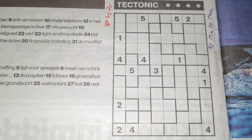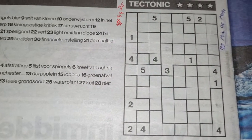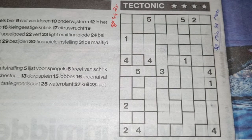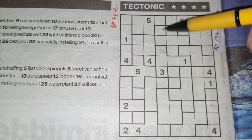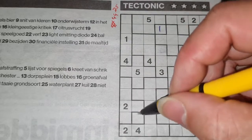Let me position the camera. Alright. First question to you is, can we see here the single box? Because the single box is always a 1. I see here single box, there single box, always a 1.